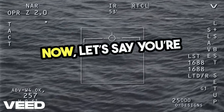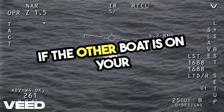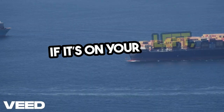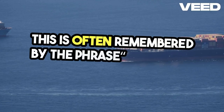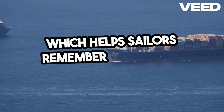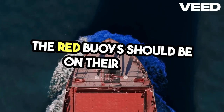Now, let's say you're sailing and you see another sailboat. If the other boat is on your right side, you're the stand-on vessel. If it's on your left, you need to give way. This is often remembered by the phrase red, right, returning, which helps sailors remember that when returning to port, the red buoys should be on their right.